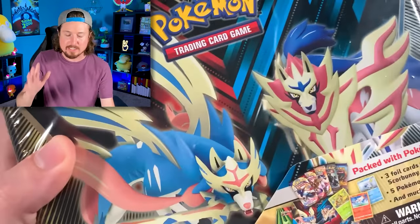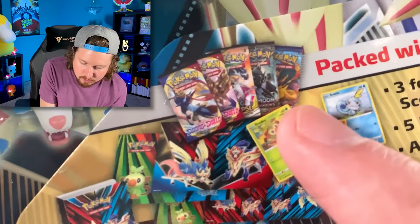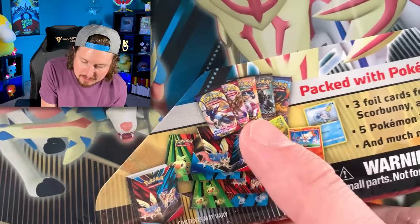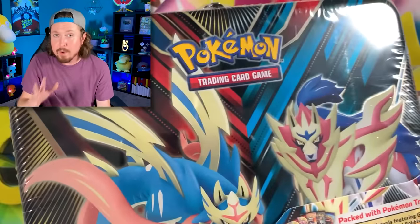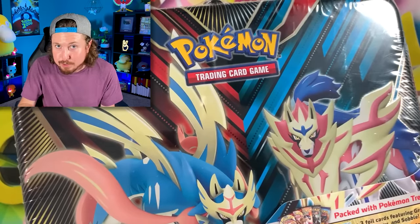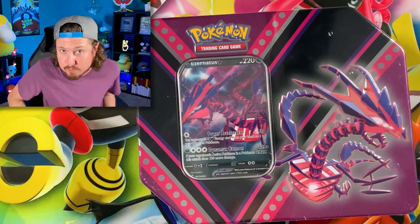And I actually noticed this on the collector's chest. Look at this right here. It has Evolutions and Cosmic Eclipse on the picture. It says 5 booster packs, but will there actually be Evolutions and Cosmic Eclipse inside? We'll find out here in just a moment. We're actually gonna start off with this Eternatus V10.